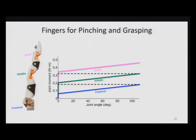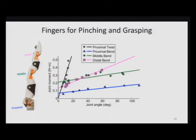So let's compare this to the actual implementation. You can see that the proximal joint and the middle joint actually do pretty well. The distal joint, we had to make some concessions because there's a very small packaging size. And just for reference, this line here is the lateral stiffness of that base joint.